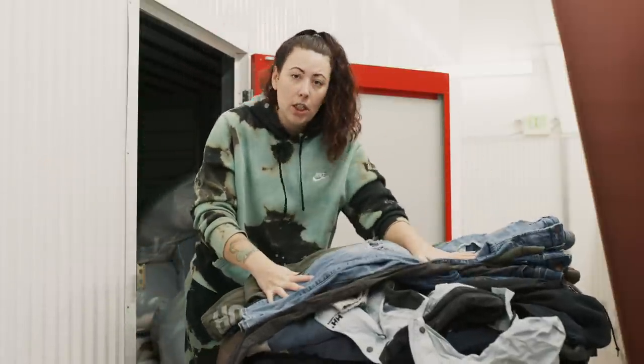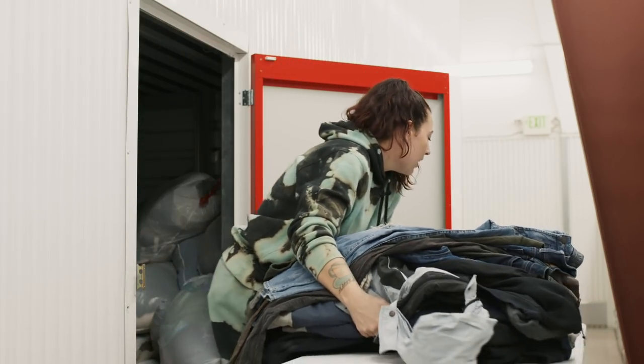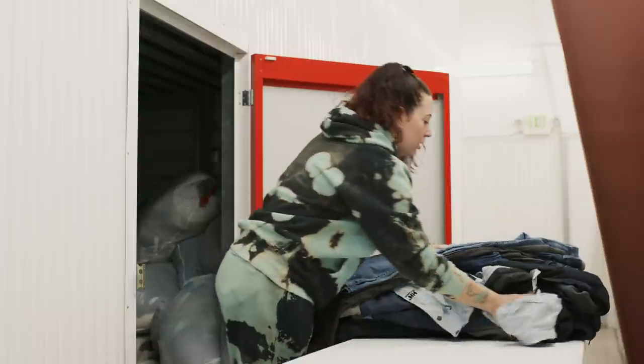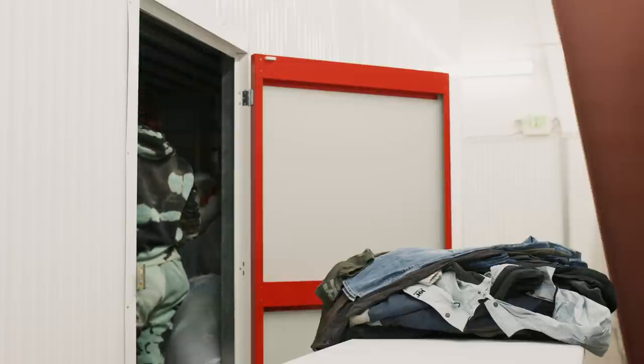We'll do one more and I'll show you, and then we'll count the pieces. Let me move this to the back. Okay. What bag should I pick?